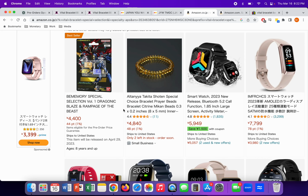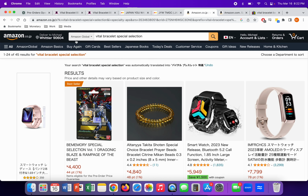When it was available through Amazon, a lot of people noticed that it was really expensive. And it was because it was not being sold through Bandai slash Amazon, it's being sold through third parties. So again, I'm sure it's going to be available on Amazon JP eventually. It's just unfortunately not available now.